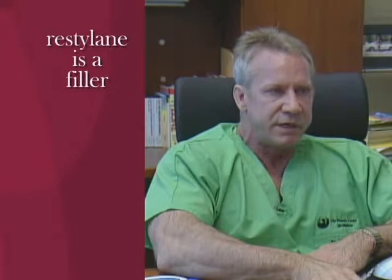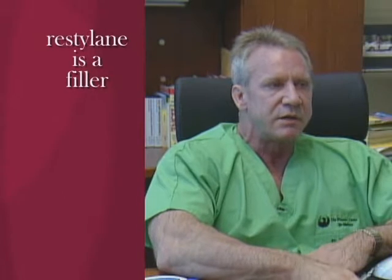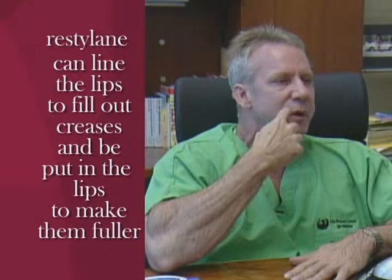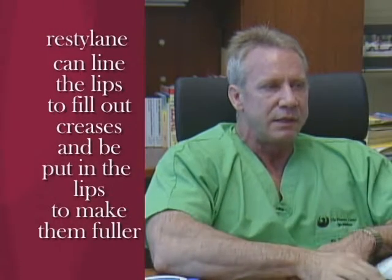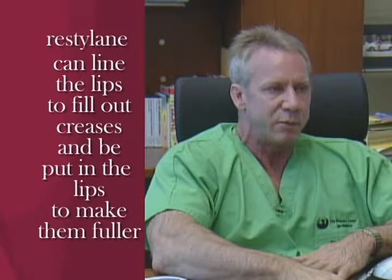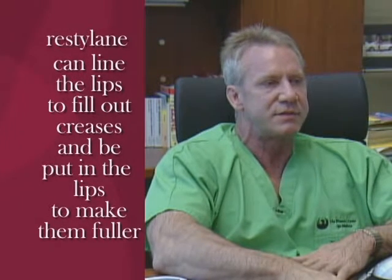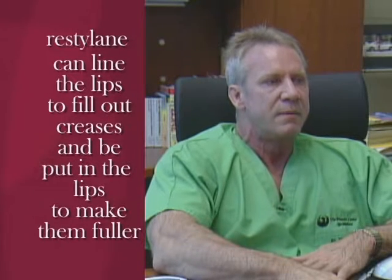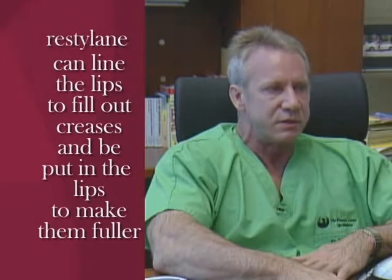Someone that has very, very deep creases, it's not going to get rid of all those. It can help somewhat. But it's used in aging a lot of times, ladies and men for that matter, but ladies' lips thin, so we can line the lips. It helps to get rid of some of those bleeding lines from smoking or aging around the mouth. And then we can actually put some in the lips to make the lips look fuller and poutier. And it's cool stuff. This is different from collagen. Restylane is what's called hyaluronic acid, which is a natural sugar.